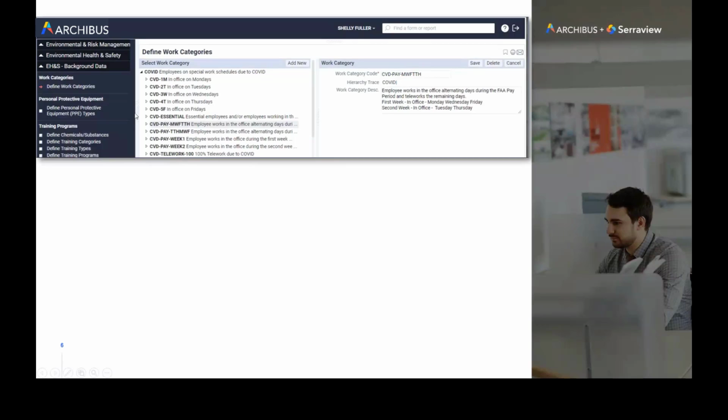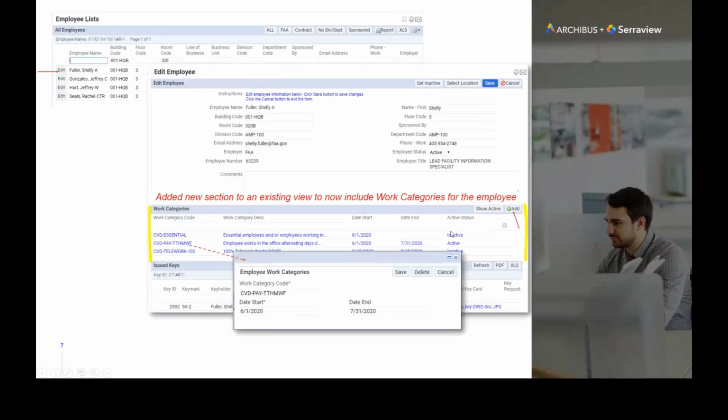So in this example, we have an employee that's coming in on Monday, Wednesday, Friday of the first week of the pay period, and then Tuesday, Thursday of the second week. So we were able to then assign that information to employees.